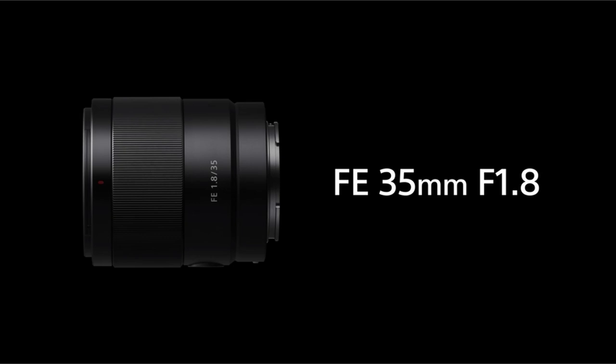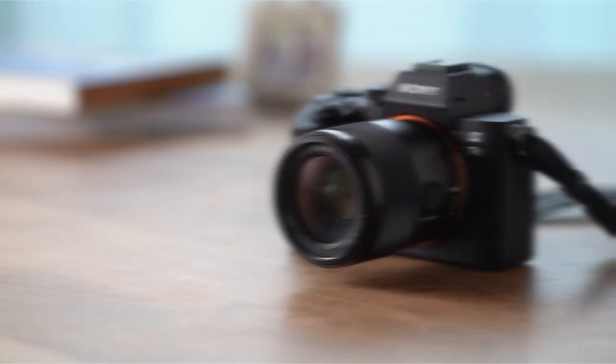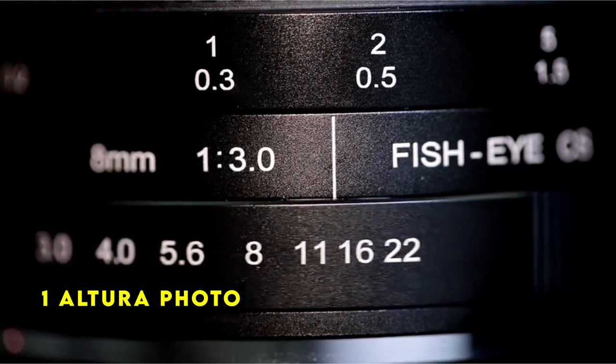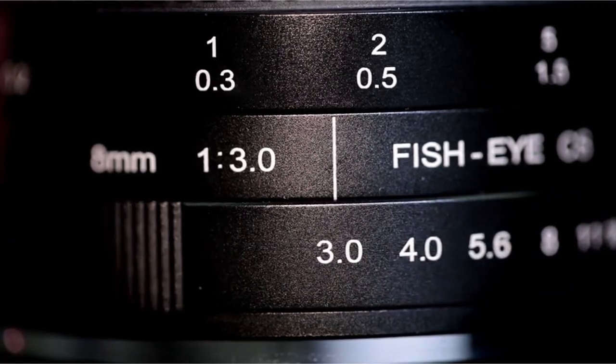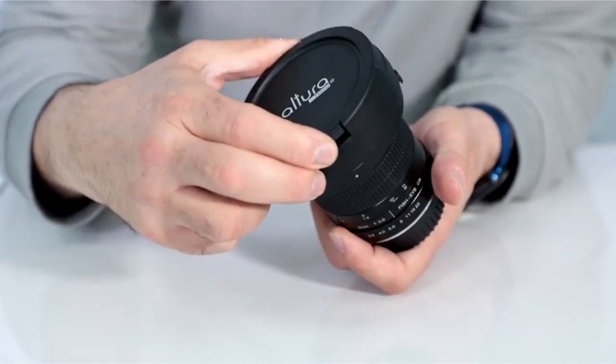The lens also offers a minimum focus distance of 8.66 inches and a maximum magnification of 0.24x, enabling you to capture close-up shots with impressive detail. Now moving to the last one is AllCasesHere Photo. The AllCasesHere Photo 8mm fisheye lens is a versatile and affordable option for photographers seeking to expand their creative horizons.